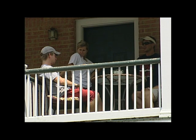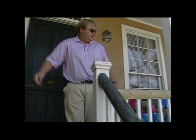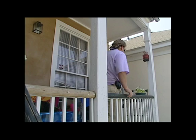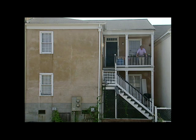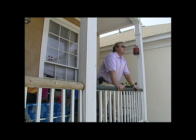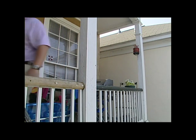Students actually sit on the porches. Students actually sit on the balconies. Students like that type of life. We spend a lot of time on this little porch here. It's kind of our little crow's nest up here. And we have friends over and we all sit out here and grill out and have a few drinks and listen to a little music. Yeah, we get plenty of miles on this porch.